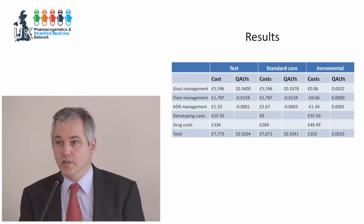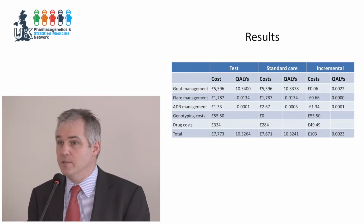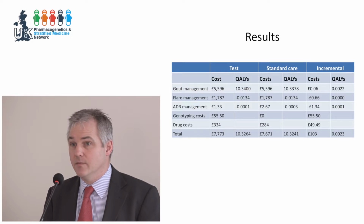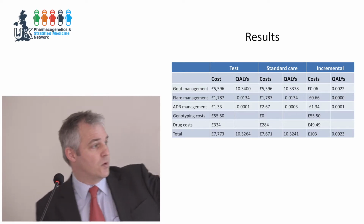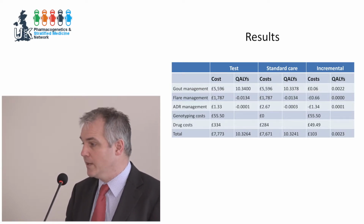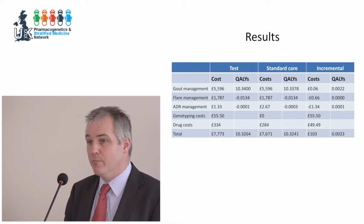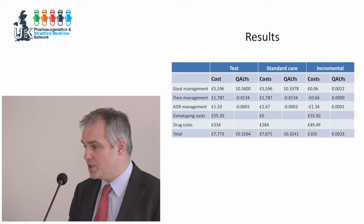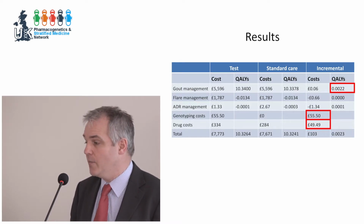But the main cost drivers relate to the cost of testing, which at the time was about £55 per patient, and the cost of the drug, because febuxostat is more expensive. Now, only a proportion of patients would be prescribed febuxostat, but nevertheless, on average, the difference was about £50, about the equivalent to the price of the test. So overall, if you read the bottom line there, the strategy of testing per patient, on average, would be £100 more expensive, but there would be a health improvement, 0.0023 QALYs, which, again, is a particularly small number. It's just a few additional days of quality-adjusted time on average.